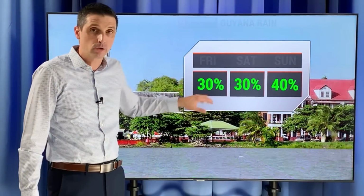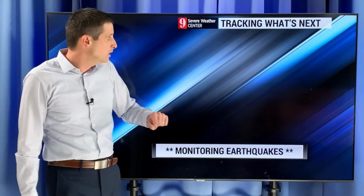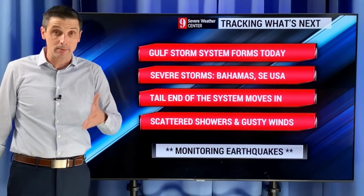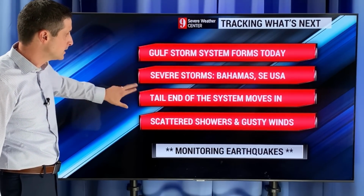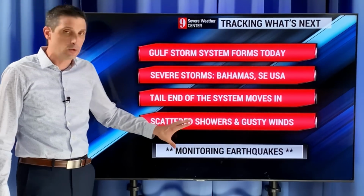Guyana, some passing showers. Could see a few passing showers as we get into Suriname, and a 30% chance as we work our way into northern Venezuela for our upcoming weekend. So the Gulf storm system starts to form today. Severe storms possible through parts of the Bahamas, even down through Cuba, and of course watching Florida for tomorrow night. The tail end of the system will work its way through the Caribbean, as I was showing you, and that will give us some scattered showers and storms and gusty winds going forward.